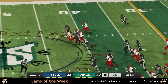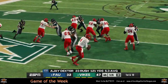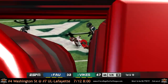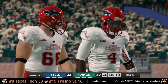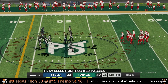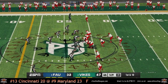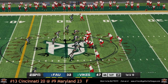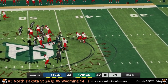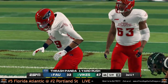He's got an opening. Gains his way to the 46-yard line. First down. From their own 46-yard line, it's first down. Gets to about the 47-yard line.